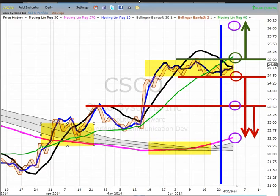I'm willing to estimate that it could have another leg of this size from 22.50 to 25. So another $2.50 on the upside. This could get to 27 if we see one more leg up. So that's a trade frame. I'm waiting for Cisco to break out of this sideways quiet channel here, but it looks to me like it's up.